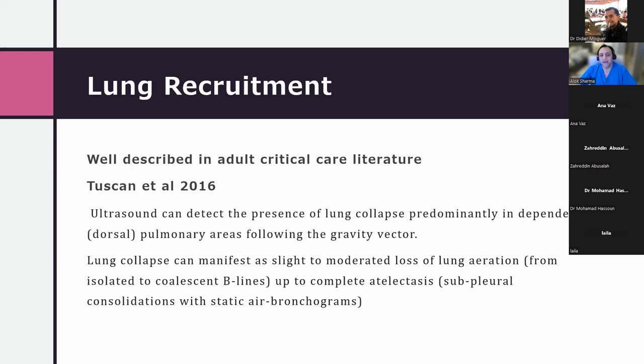But more importantly, a lot of it evolved from adult critical care, especially during the COVID period, where people had COVID pneumonia, and people used ultrasound to detect recruitment of lung areas. Classically, those lung areas which are gravity dependent and tend to collapse can be recruited in real time by putting an ultrasound probe on to review that while you're increasing lung pressure.